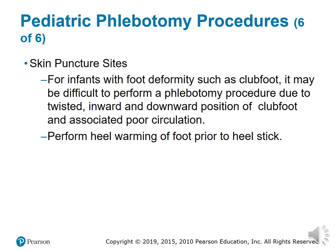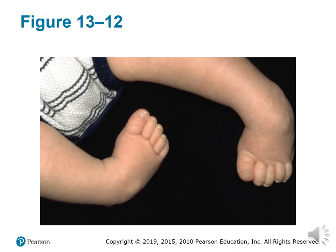If your infant has a foot deformity, such as club feet, it may sometimes be difficult to do phlebotomy procedures due to the inward and downward twist of a club foot, which is associated with poor circulation. So prior to performing a heel stick on an infant who has a foot deformity, we would place a heel warmer on the heel first, and then do the procedure we need to do.